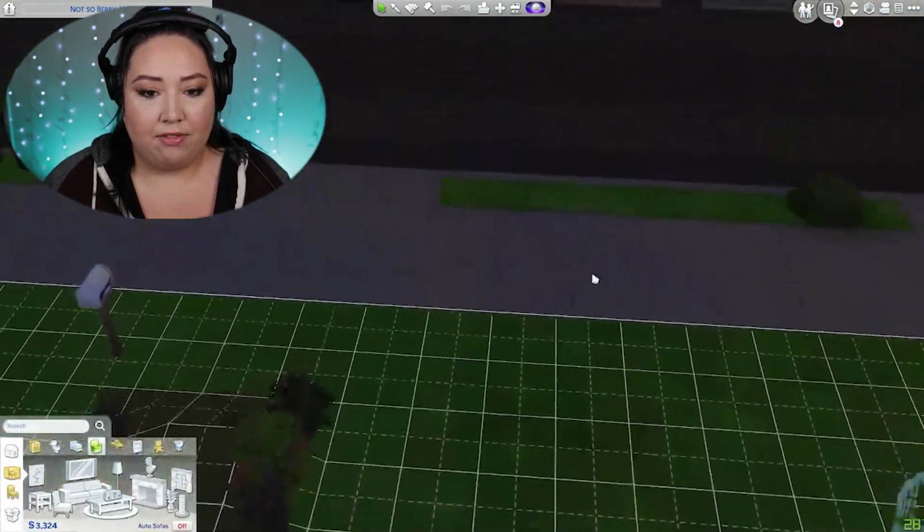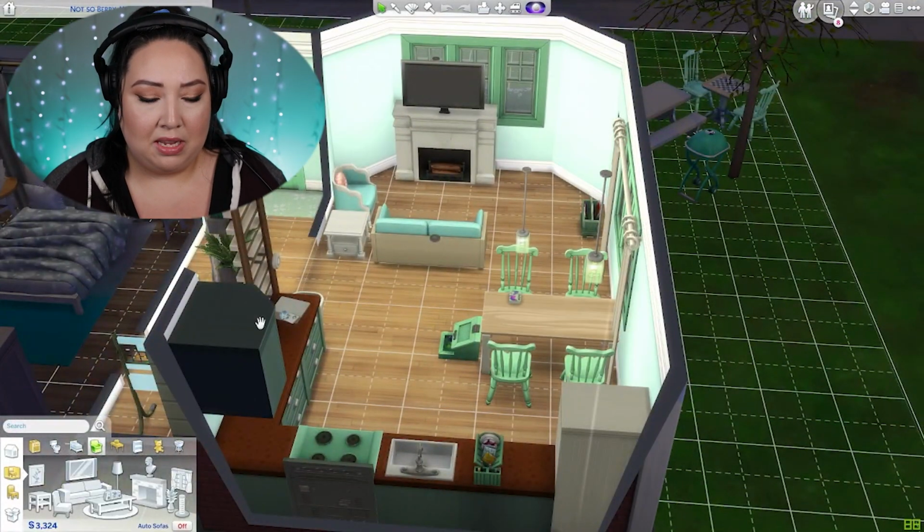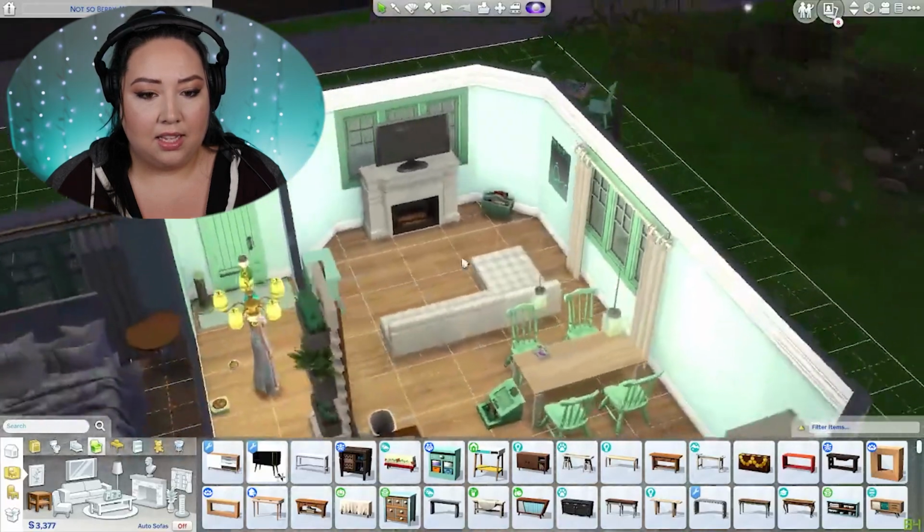Let's see what else we have, because I mean, it doesn't match this mint at all. Okay, yeah, I like this better.